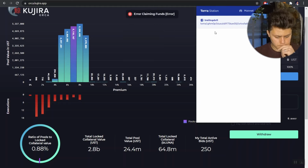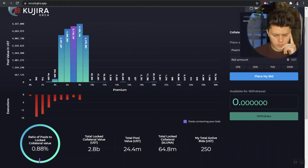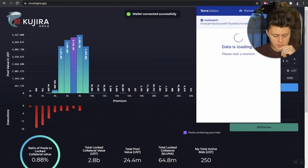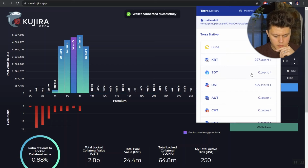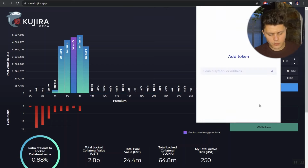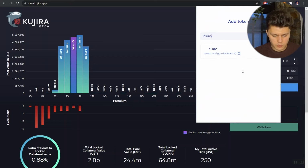So this is one of the issues of doing things live, right? So obviously, there you go. It seemingly went through because the available amount is gone. Let's see if it loads in our wallet here somewhere. Let's see if we have to add it maybe as a token down here for it to display value.